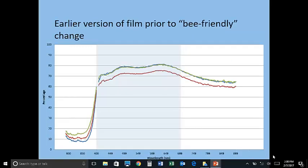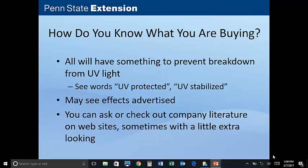So the manufacturer was attempting to help out the bees there. So how do you know what you're buying? Pretty much all the high tunnel plastics are going to have something that's going to prevent that breakdown from UV light. So you may see either the words UV protected or UV stabilized, and you're likely to see the effects advertised, such as that bee friendly effect there.